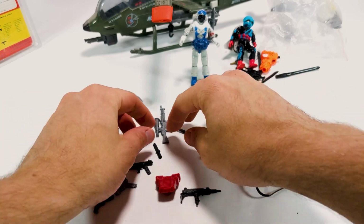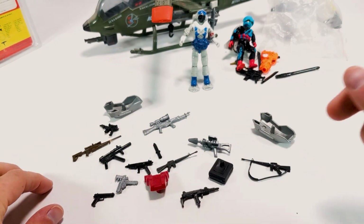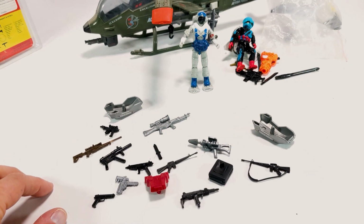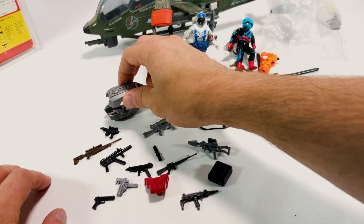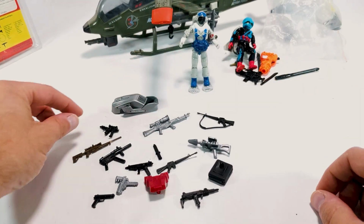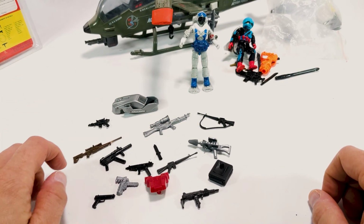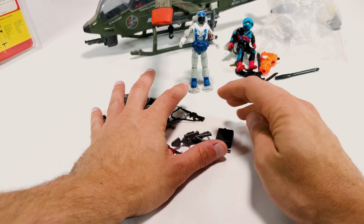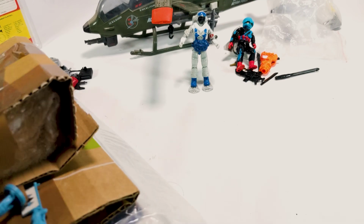I don't see the, I believe, Snow Serpent came with like an AK-47, and I don't see one of those here. We've got a regular machine gun. This is the backpacks that go with the Silver Mirage. This is Armored Cobra Commander's gun here. Lots of good stuff there. But wait, there's more. There's a lot of little bits in here. Hang on.